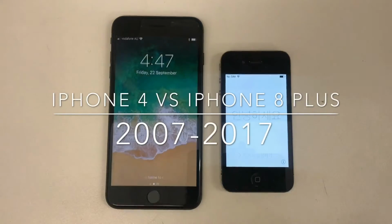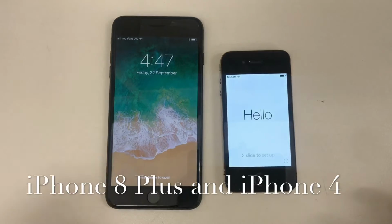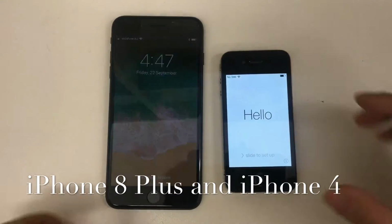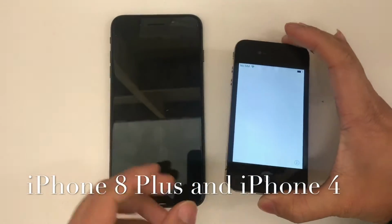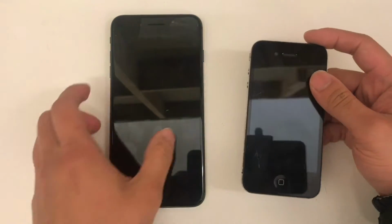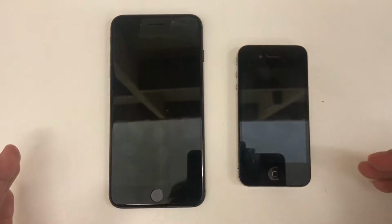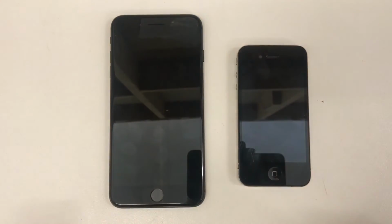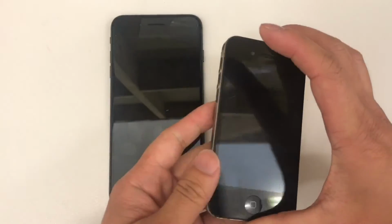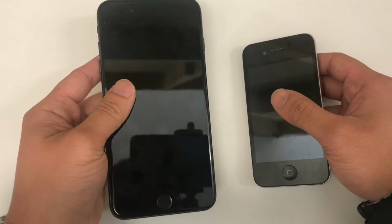Hello guys, so this is a quick video comparing the big brother iPhone 8 Plus and the smaller brother iPhone 4. The reason I'm making this video is to show you the evolution of the iPhones from the iPhone 4 to the iPhone 8 Plus.